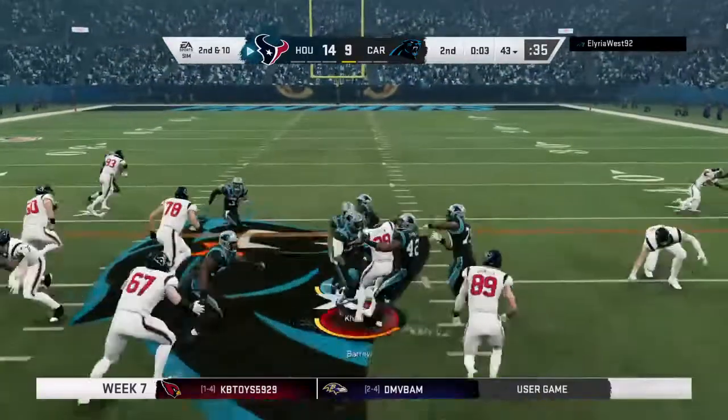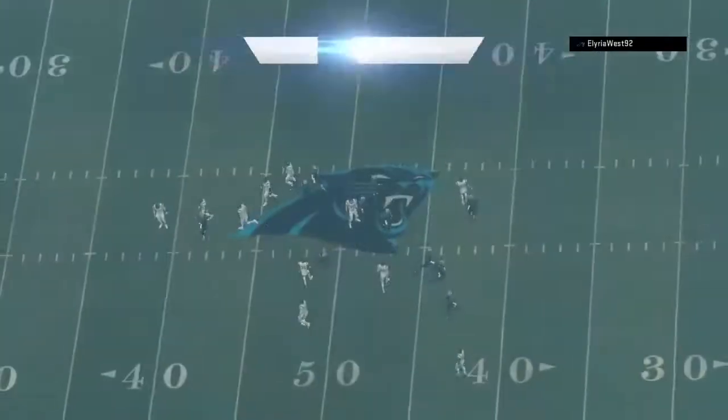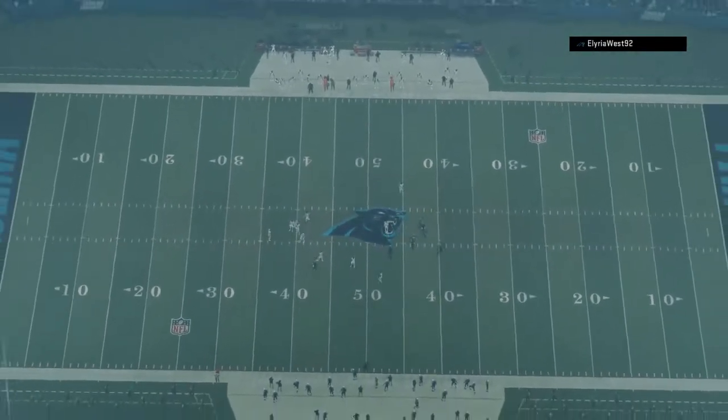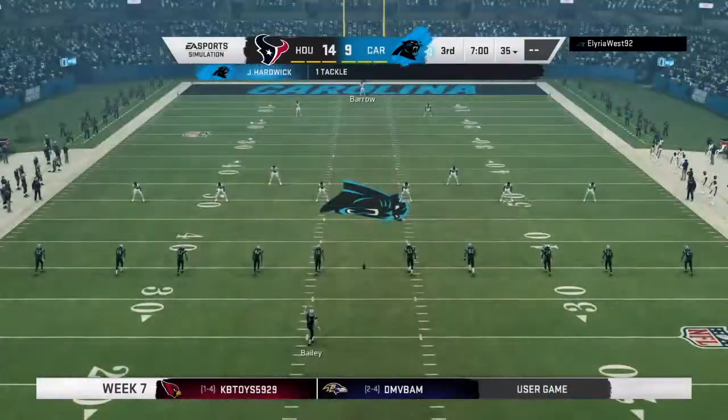Now a handoff here to his running back. And he'll be taken down just shy of midfield. So we've come to halftime in a 5-point game. As we'll get you down the coast to Orlando for Jonathan Coachman in our EA Sports Halftime Report.